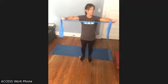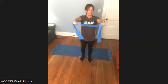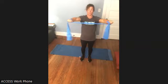Halfway there. You know, I didn't demonstrate it today, but those sideline kickouts and taps, if you have anything like ankle weights and you wanted to increase the intensity, that would be a great way to increase the intensity on those.